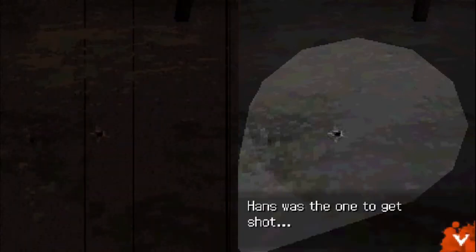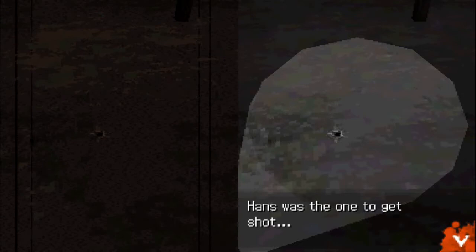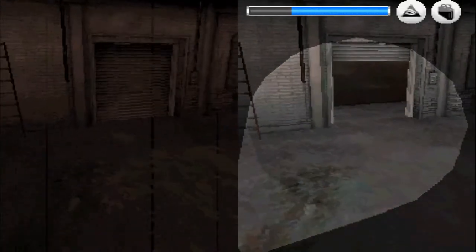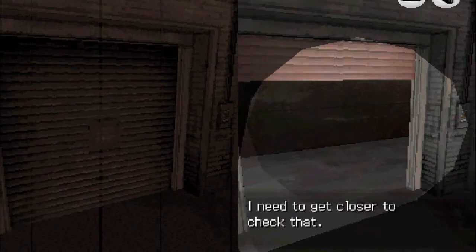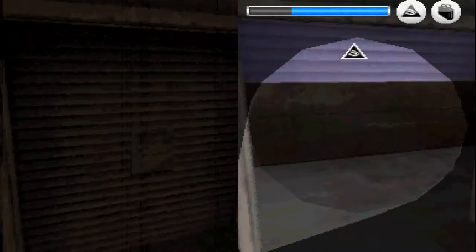Yeah, that's the ultimate murder, I guess. Looked like that might have been Sam? Or Duke, maybe? Ant was the one to get shot. We have this over here, which I assume we need to close. Okay, hold on.